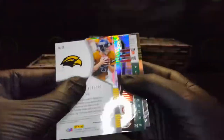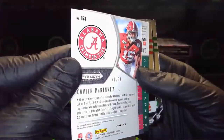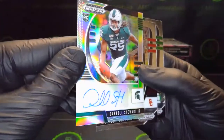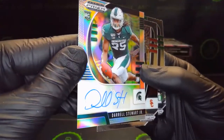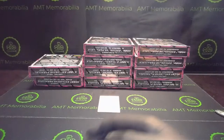Brett Favre, 176 out of 199. Xavier McKinney, 40 out of 75. There you go, DB. Darryl Stewart Jr., silver autograph. A couple nice cards in that box.